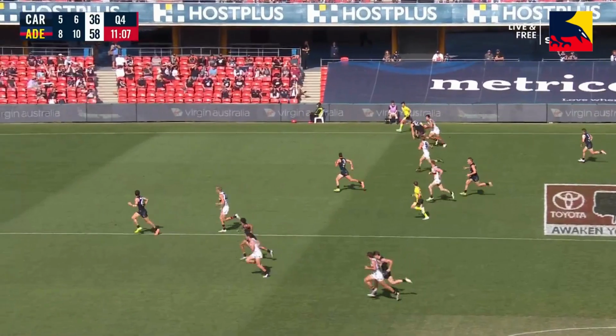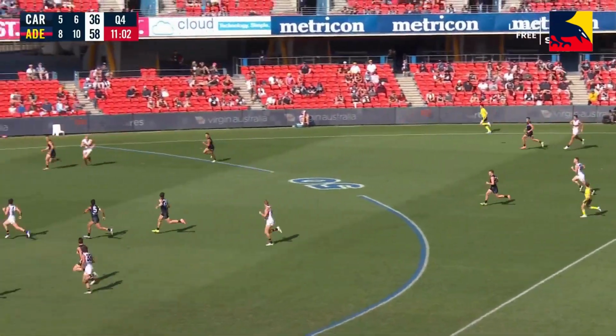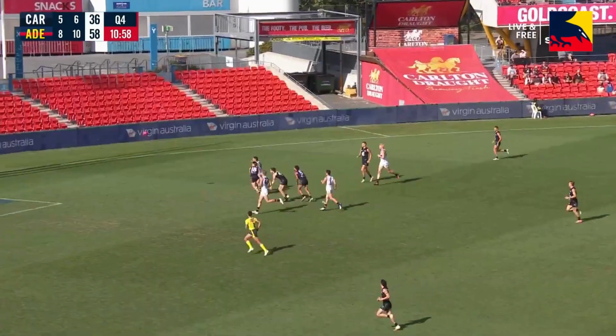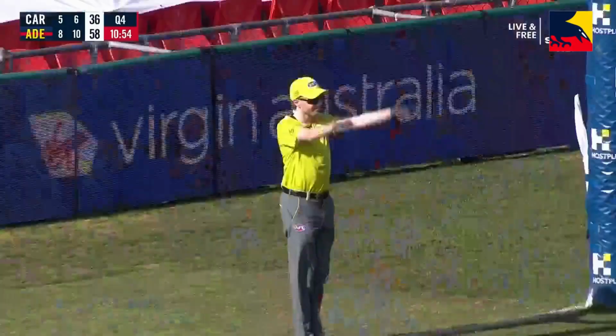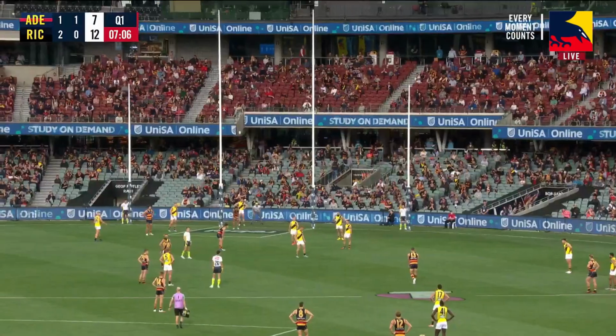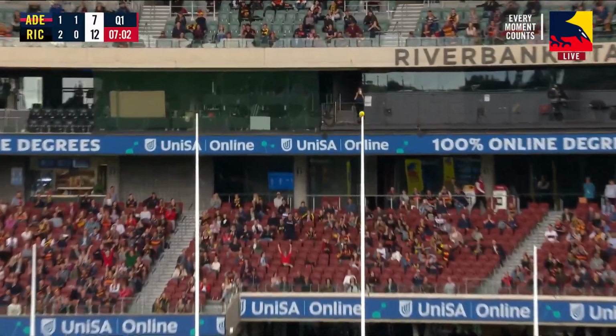Fogarty, good duck step. He shook Wiedering out of his shoes, had a bounce, sends it long. Jones down there, Plowman left it behind. Scholl, huge finish. Massive moment. 204th game, he's equal with Tony Modra to be the leading goal kicker ever at the Adelaide Crows. Tex Walker.